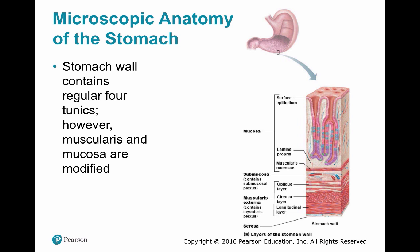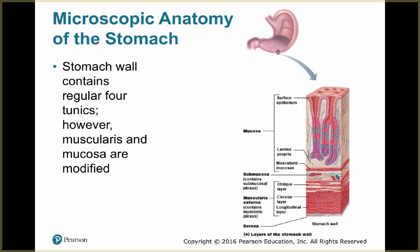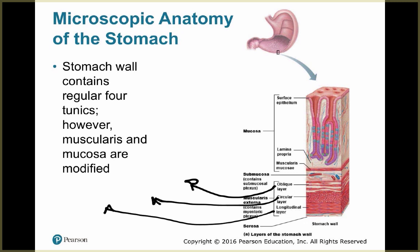I'm not going to go into a bunch of detail here because I've already talked about how this works. The only thing I'm going to go into detail about are just a few of these so that we can tell what's going on. For instance, in the stomach, the muscularis externa has 3 different layers, right? We have the circular and the longitudinal smooth muscle layers, but we also have an extra 3rd layer there, the oblique layer. This is the inner layer there.